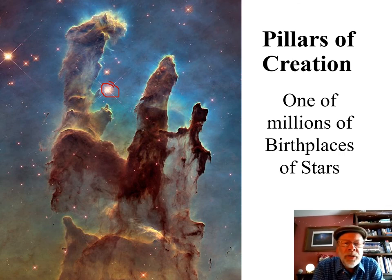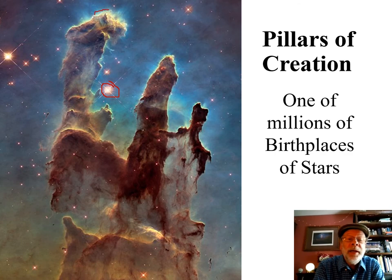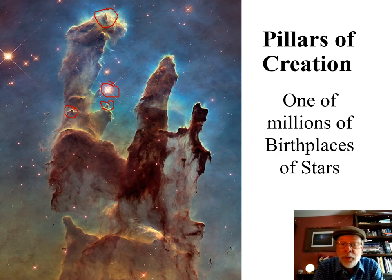But this cloud is all that's left of the original birth cloud of whole bunches of these stars. And if you look at the top of the cloud, you could see places where it looks like little candles, and at the tip of each one is a star. And the star is clearing out the places behind it. So that is a stunning picture.